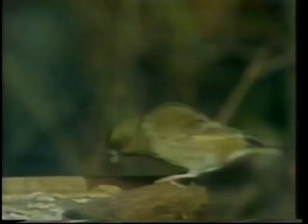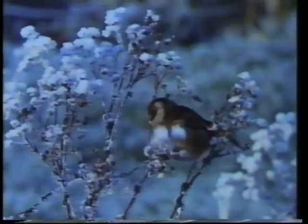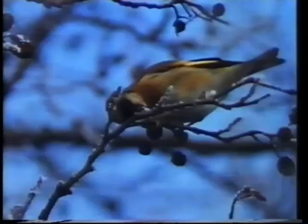Greenfinches are frequent visitors to the nut containers at bird tables. This is a male, and this is a female. Most goldfinches leave Britain for the winter, but if you have some weedy waste patches in your garden, you may attract some of the few that remain.